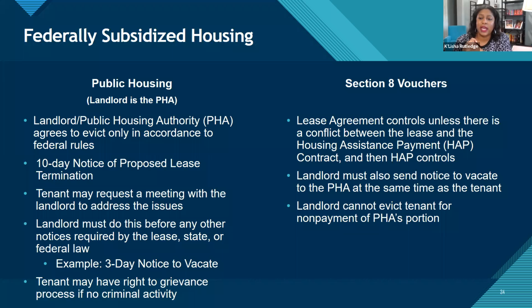If there is a conflict between the lease agreement and the housing assistance payment contract, which I called a HAP, or most people call it HAP, not just me, the HAP is always going to control. So if the lease says the landlord has to give 3 days notice, but the HAP contract says the landlord has to give 10 days notice, then that landlord has to give 10 days notice instead of the 3-day notice in the lease agreement.